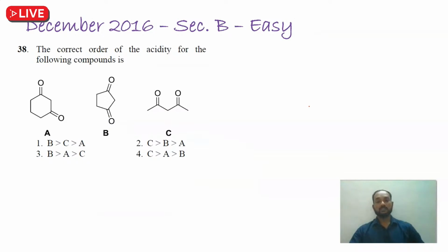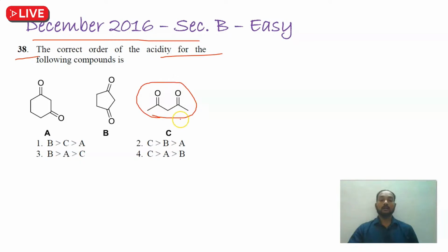So again, one easy question in section B, but in December 2016. Question number 38, it asks about the acidity of the compound. More the strain, more will be the acidity. As we know that the open chain compounds are less strained, the active methylene groups will be less acidic compared to the cyclic system. Now, as the ring size decreases, the acidity increases. Therefore, B should be highly acidic, then A, then C. Do you see some option like this? B, A, C. The third option is your right answer. So these are all basic concepts. If you know, you can do it within a fraction of time. Hardly I have spent 30 seconds on this.